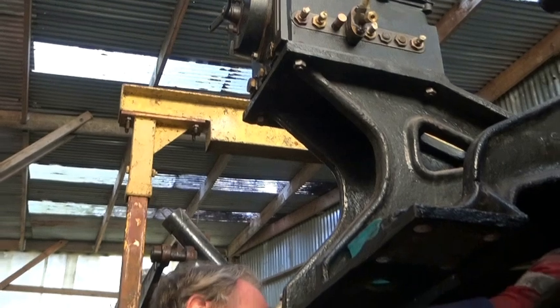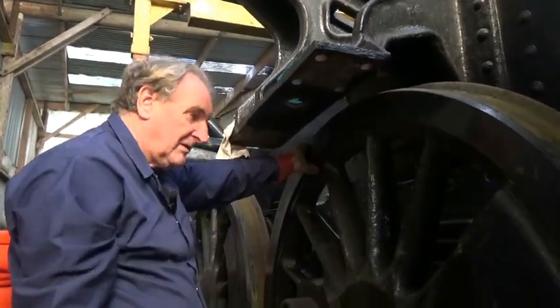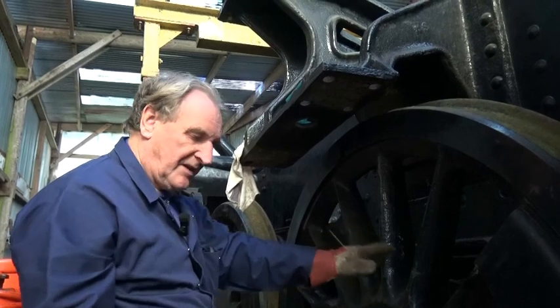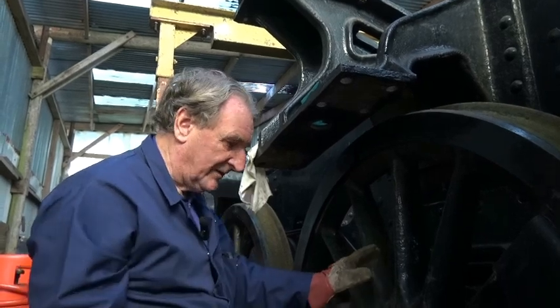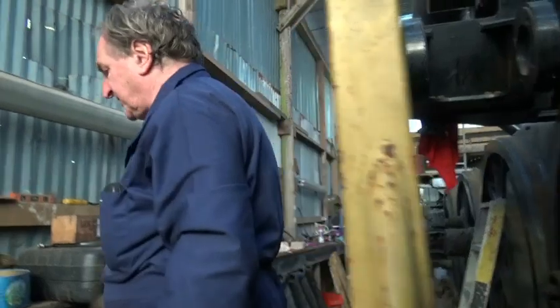These wheels have all been turned to mainline standard, reprofiled years ago by Ian Riley to the latest standards. The axle boxes have all been overhauled and re-white metal. The journals and wheel sets are all done, ready for the next stages. Lots and lots of parts.